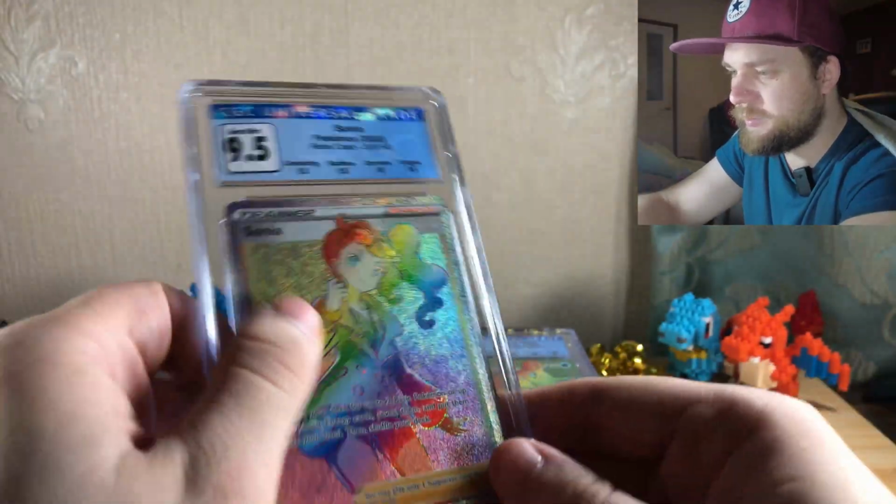So that's one thing I've noticed about these slabs. They seem to be quite staticky, so crap and stuff just sticks to it. And that's not cool.